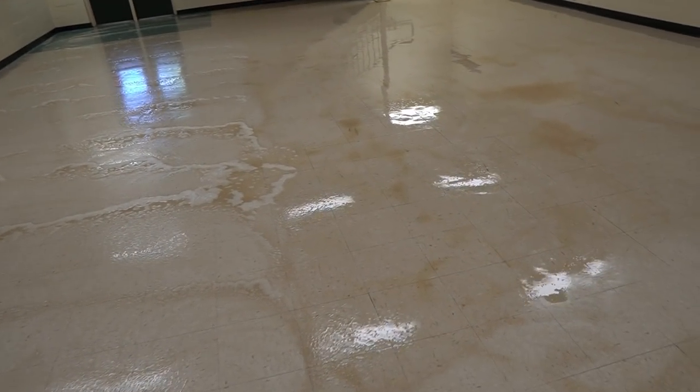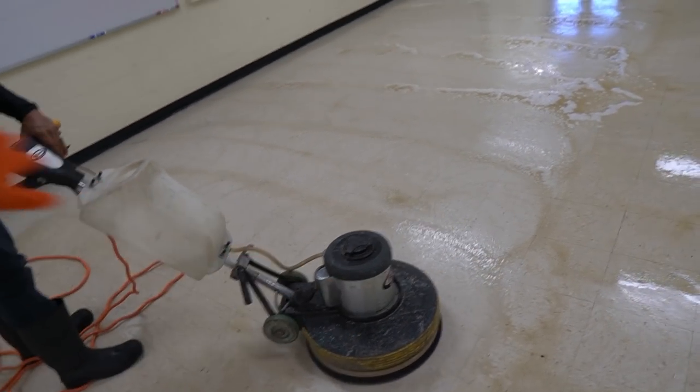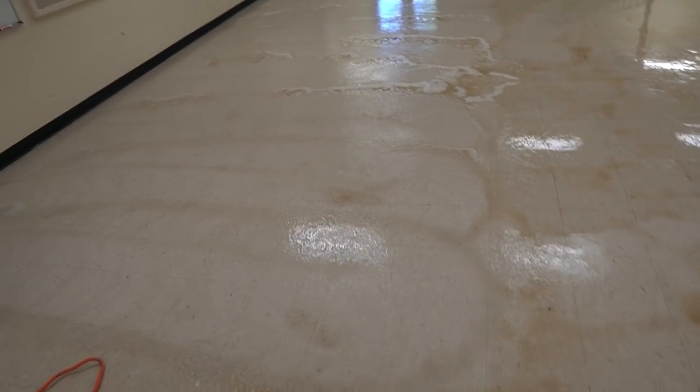So you can kind of tell the difference already. Dad is just about done with this little section right here. So what I'm going to do is start vacuuming this. The last thing you want with a stripper is for it to dry up on you. That means you basically have to do it over again. So I'm going to go ahead and vacuum this.